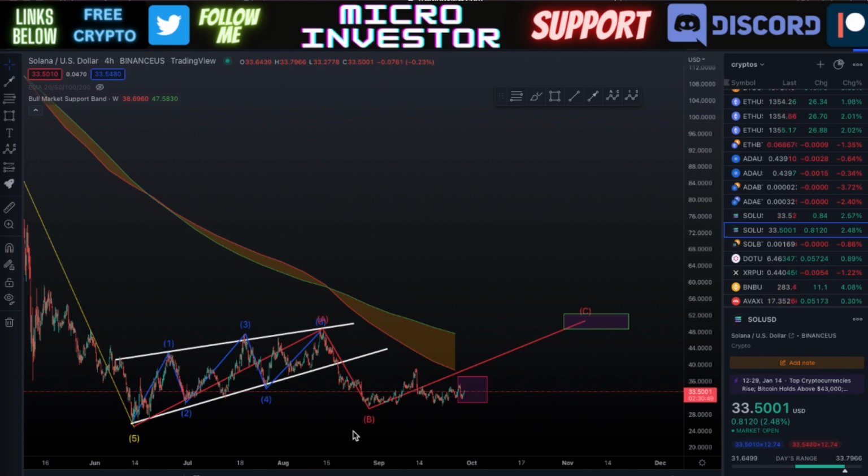But what we're using right now is what we have, and from the way that things look, this price reaching around $50 in this wave C could be a possibility, or even a price that is higher. That would really be retracing this wave A and breaking through that as time goes on, and of course being on the other side of this bull market support band. So that's where I'm thinking things are going to play out.